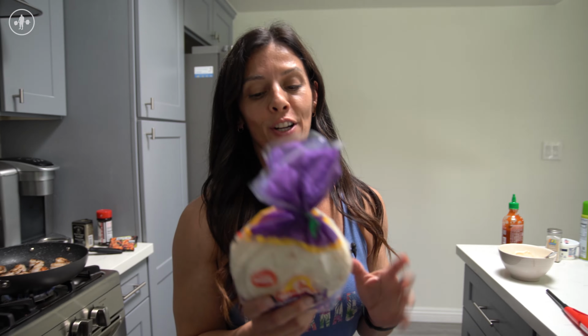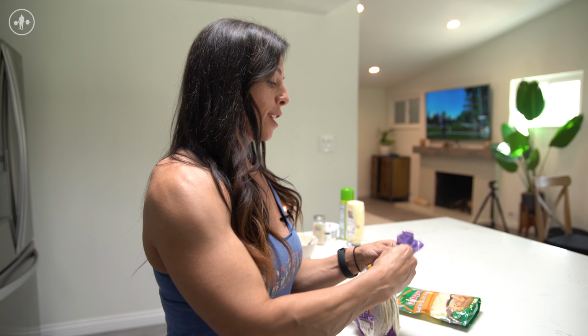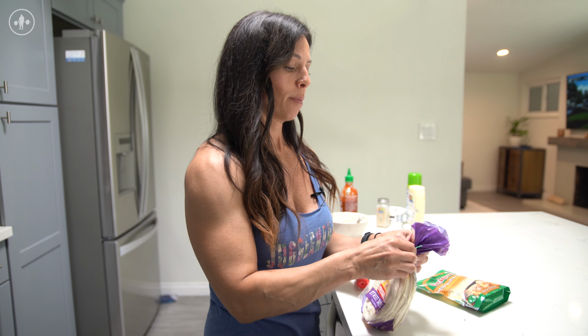Got these little street tacos. Again, has the barcode. You scan it in your app and it's gonna tell you. So for my macros, and Shorty's today as well, we can have 2 of these and then 7 shrimp total, or 6 shrimp rather, sorry.